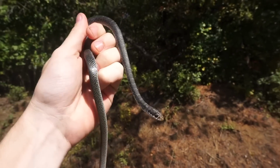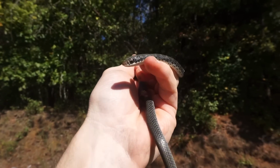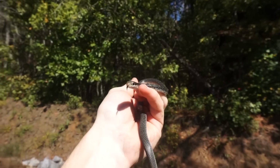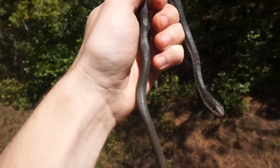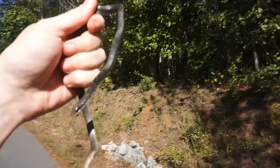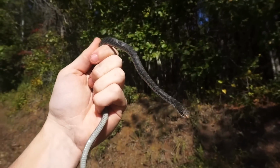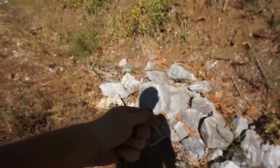All right guys, next snake of the day is this little black racer. This guy really gave us the run around. He went to a rock pile on the side of the road. And we just spent like the last 10 minutes trying to dig him out because we didn't know what he was. In like one of these little roadside riprap things. But anyway, it's just a racer, so I'm gonna put him back and we're gonna keep cruising. Snakes are out, which is cool. All right, buddy, there you go.